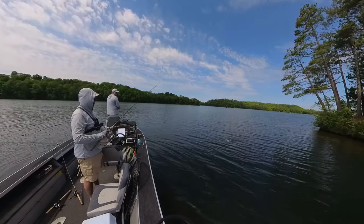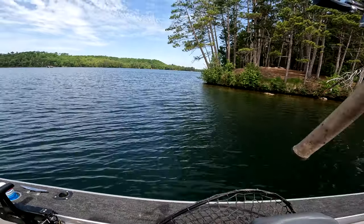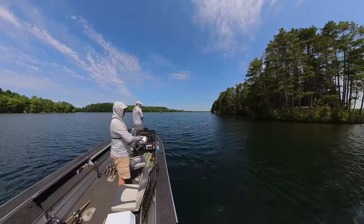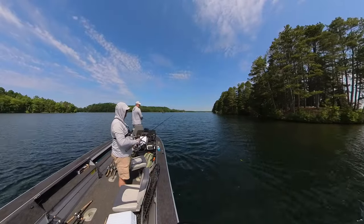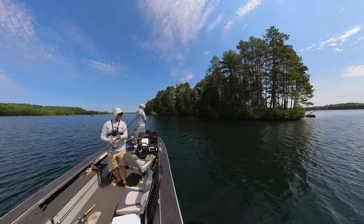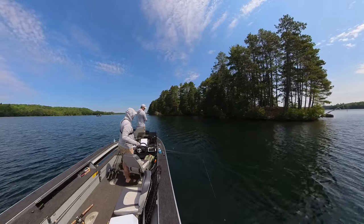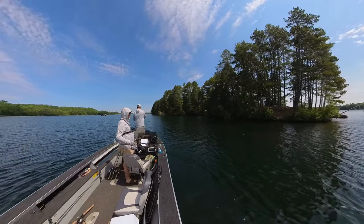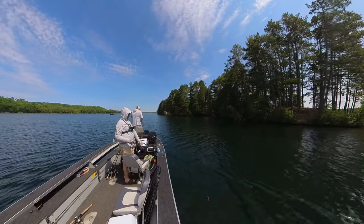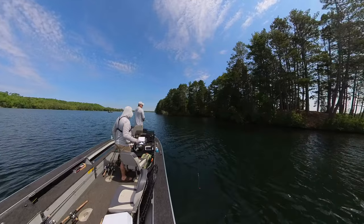Oh, got one. What is that? Kind of long and skinny. Maybe it was a grass pickerel. There's one. Rock bass. Oh, look at them all. I just had three of them come up at my bobber. I think they're just those rock bass. We're on the other side now where I said it's shallow and it just drops right off, but it's kind of rocky there, so we're getting into rock bass.